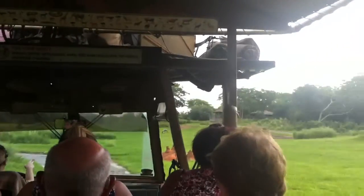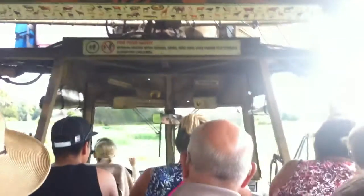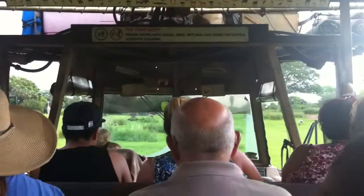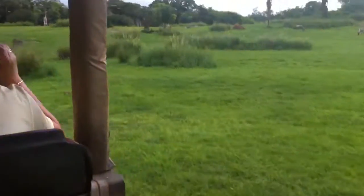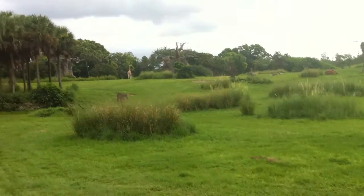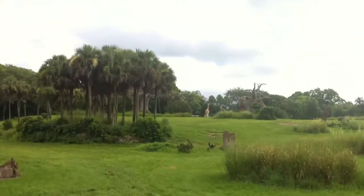I also see some white-bearded wildebeest coming up here on the right-hand side. They're that grayish white animal. They get their name from the Afrikaans word meaning wild beast. They're also nicknamed gnus because of the noise that they make. Looks like that reticulated giraffe is heading actually towards elephant country. Maybe we'll catch up with it a little bit later.